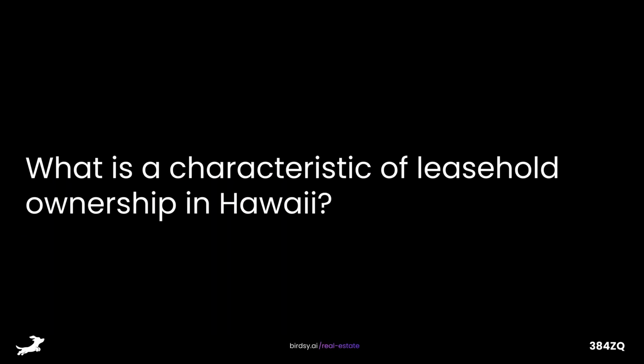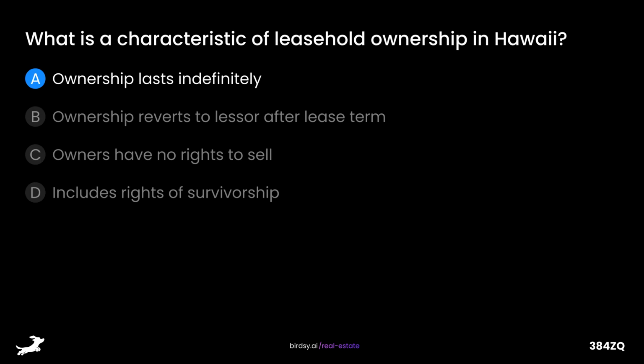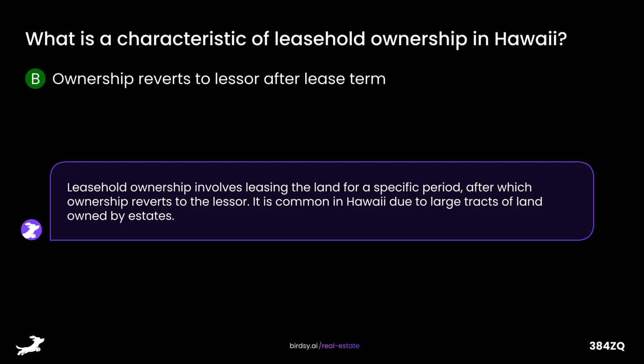What is a characteristic of leasehold ownership in Hawaii? Is it A, ownership lasts indefinitely, B, ownership reverts to lessor after lease term, C, owners have no rights to sell, or D, includes rights of survivorship? The answer is B, ownership reverts to lessor after lease term. Leasehold ownership involves leasing the land for a specific period, after which ownership reverts to the lessor. It is common in Hawaii due to large tracts of land owned by estates.